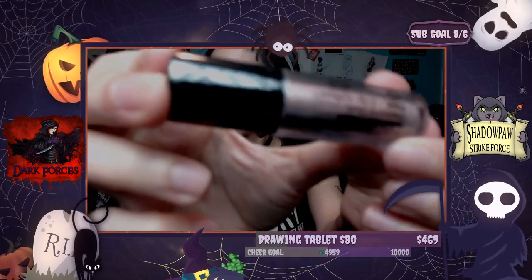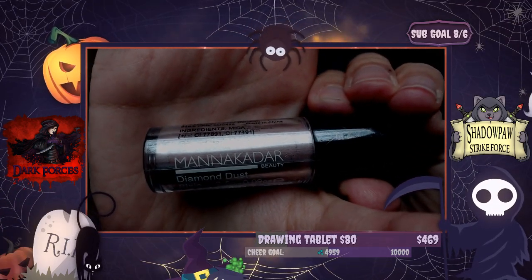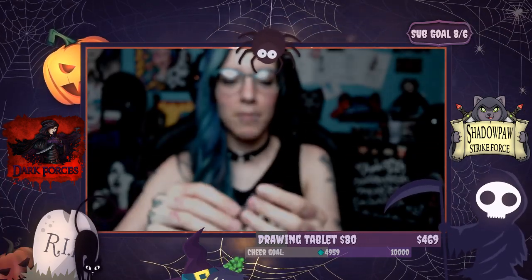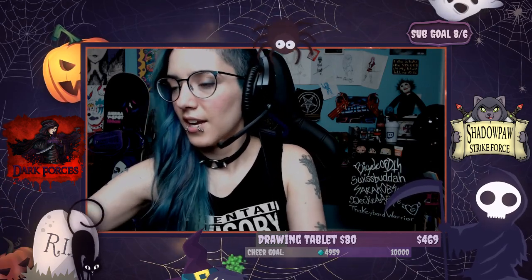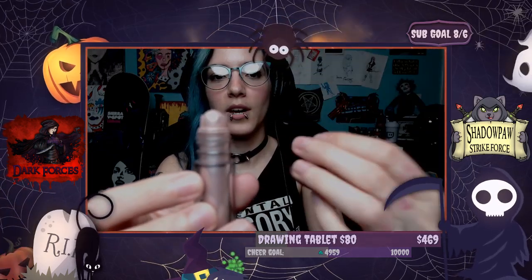What is this? Some oddity right here. Manakadar Beauty, Diamond Dust Pixie. So it's Diamond Dust. I don't know what that means, but it sounds cool. It's probably a little highlighter or shadow. Diamond dust. Enough said. Well, let's open this up to see what it is. Ooh, okay, so it's eyeshadow perhaps, and you can use it as a highlighter. Let's investigate here.